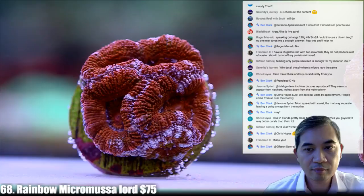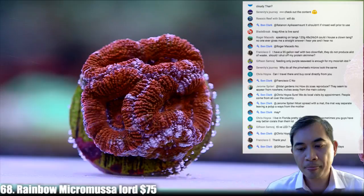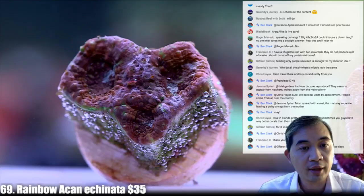T5 versus LED, which do you prefer? Definitely T5 these days. Number 69. It's not to say that there won't be an LED fixture that we like down the road quite a lot, but right now it's definitely more heavily skewed towards T5.